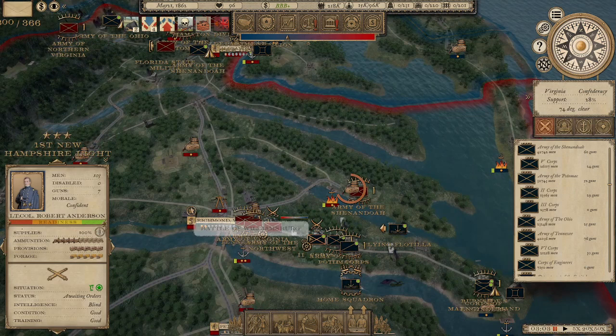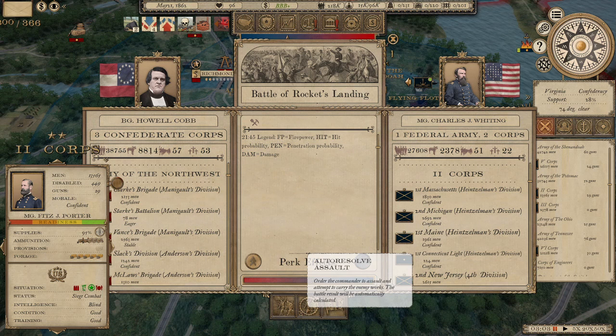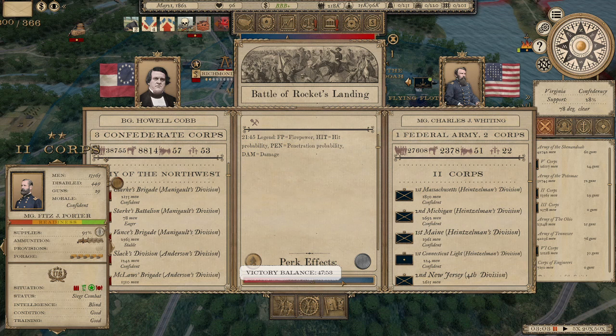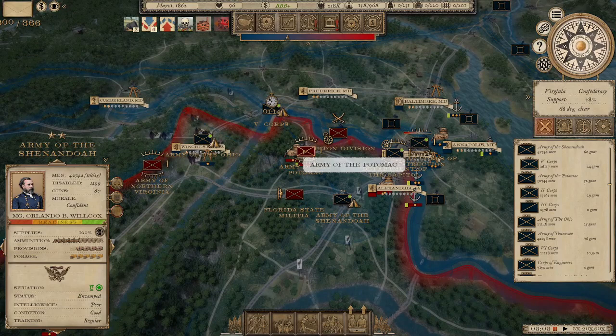But the siege here, if I bring this up, rockets landing. I'm not sure. I guess it's just this balance. It's got a slightly in my favor. And it seems like it might last a while. And I really would like to get Wilcox and Sherman down here. But it's such a mess. This whole region is such an enormous mess.